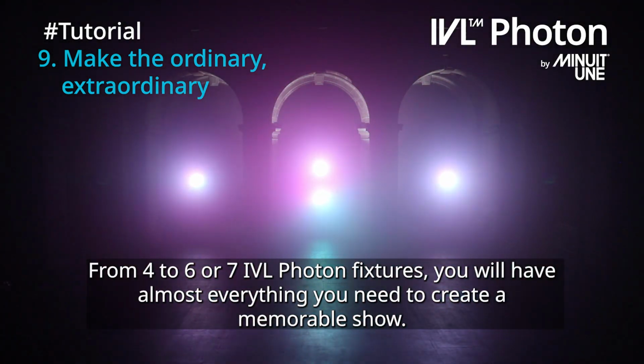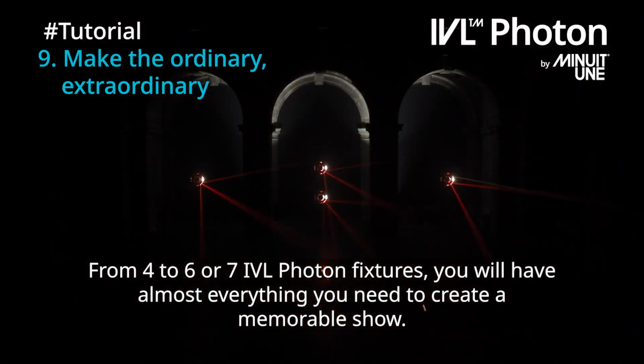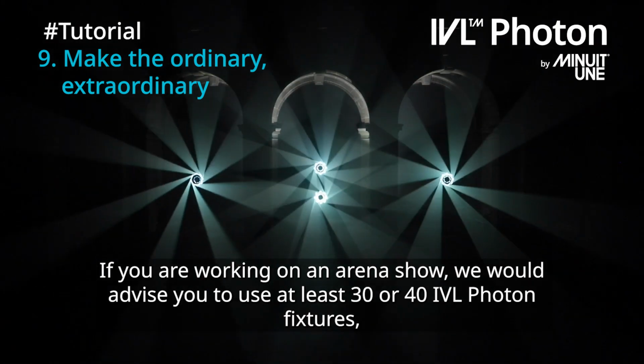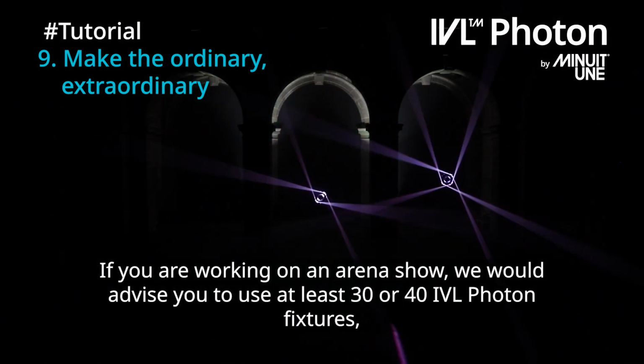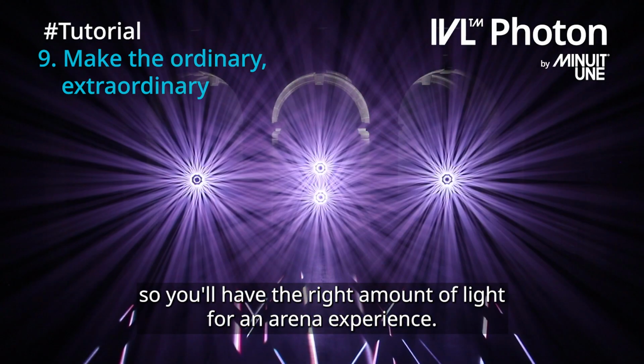From 4 to 6 or 7 IVL Photon fixtures, you will have almost everything you need to create a memorable show. If you are working on an arena show, we would advise you to use at least 30 or 40 IVL Photon fixtures so you'll have the right amount of light for an arena experience.